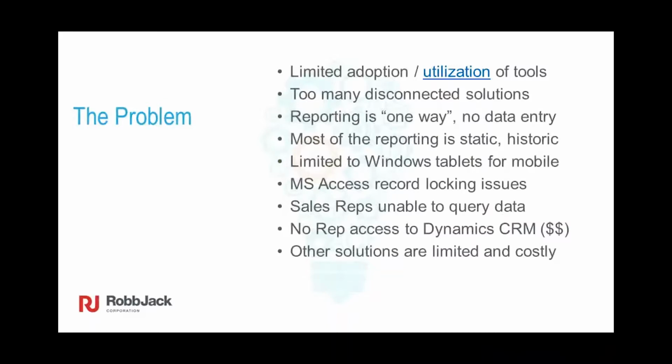It's just an Excel file. Our subsidiary uses a tool called RobbJack for 3 active users at $500 a month for just the 3 people who are using it. So we're looking forward to getting rid of that.